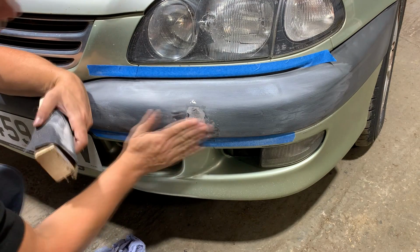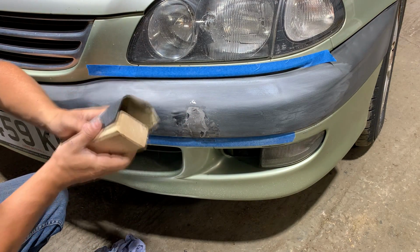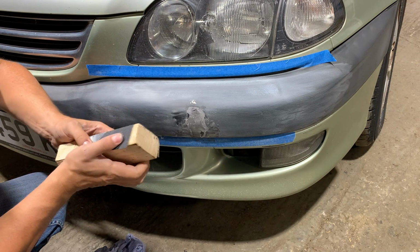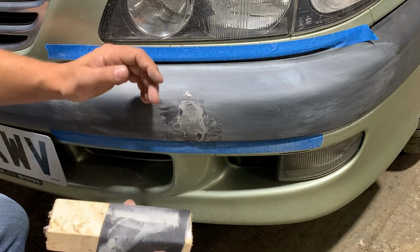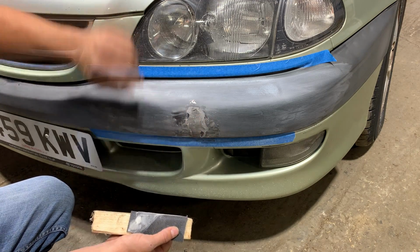So I've left the filler to dry for about half an hour, just quickly gone over it with sandpaper, realised I didn't have a sanding block. I'm improvising with a piece of wood and some wet and dry paper, and now I'm just going to use this to shape this as best I can. I did say it wasn't a concours car. There'll probably be a few depressions that I'll need to put a second coat of filler in.